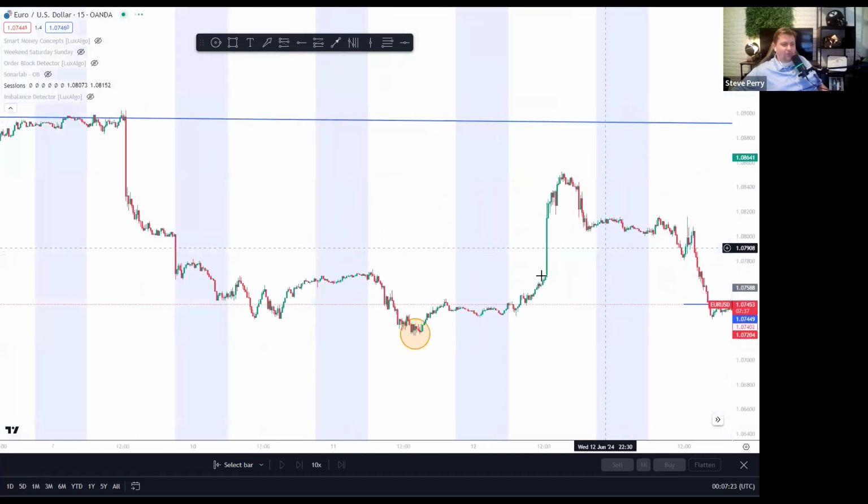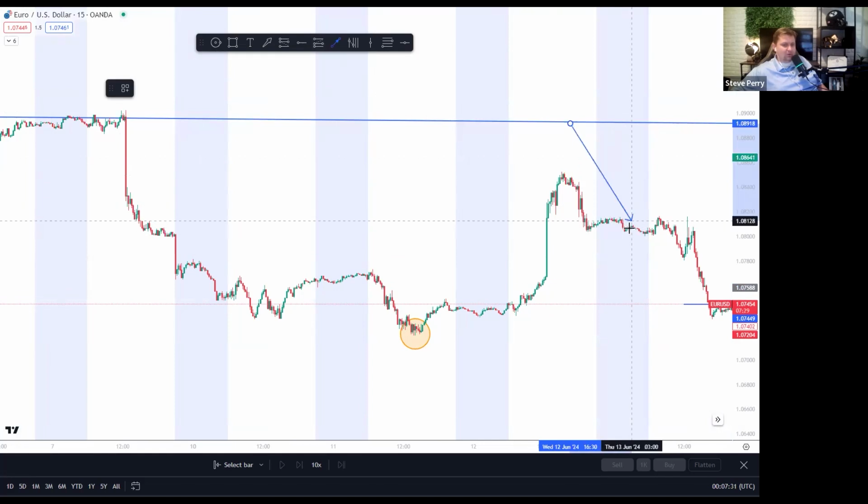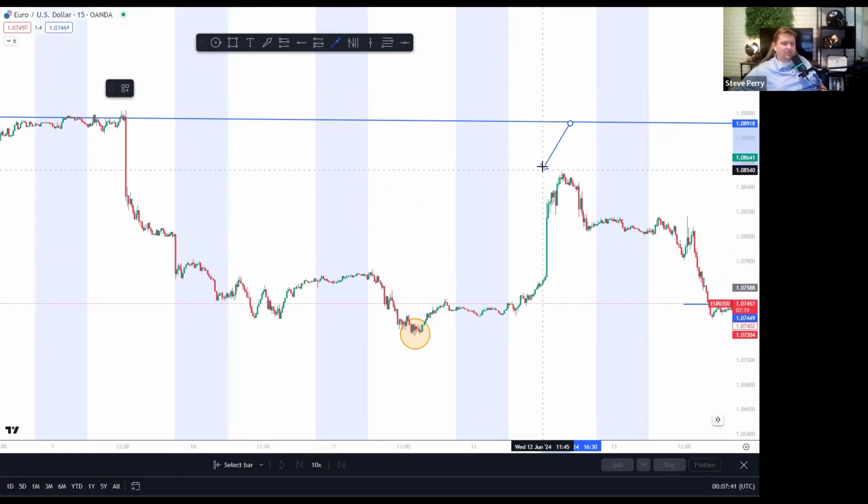In fact, if you look at this, here is a chart on the euro dollar. And if you look, you'll probably notice that the market's pretty quiet during this blue area right here. Doesn't move a lot. Right here, here's another blue area. That's the Sydney session. Okay. Here's the Sydney session over here. Here's Sydney over here.